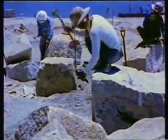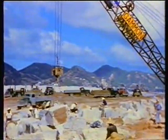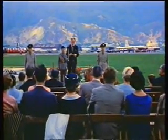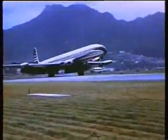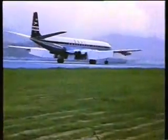The sea wall was constructed from dressed granite slabs quarried from a nearby site. The contract was completed in 36 months, and the new runway was officially opened on the 12th of September 1958. It was not long before the first passenger jet aircraft, Comet, landed in Hong Kong.